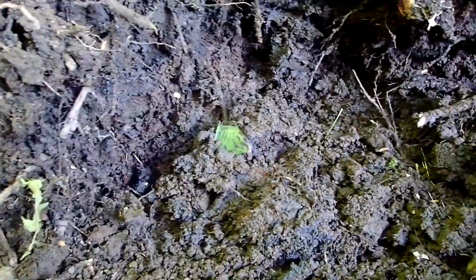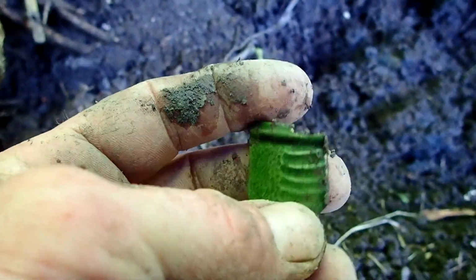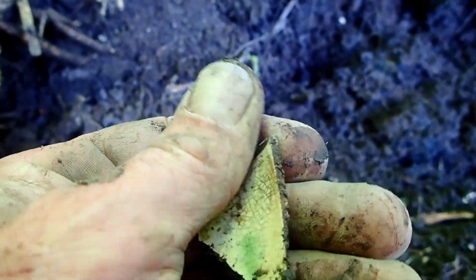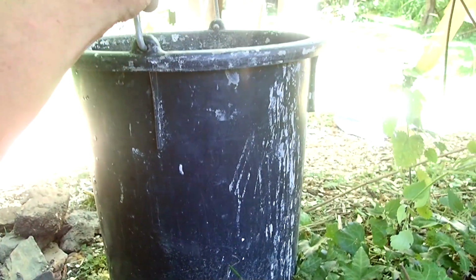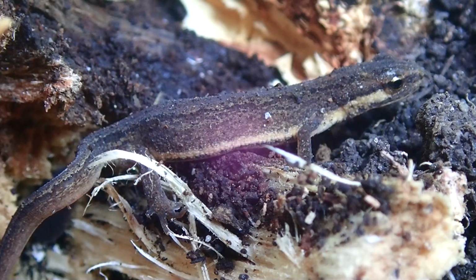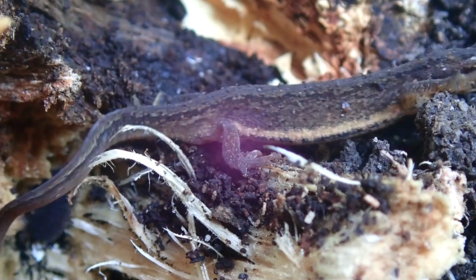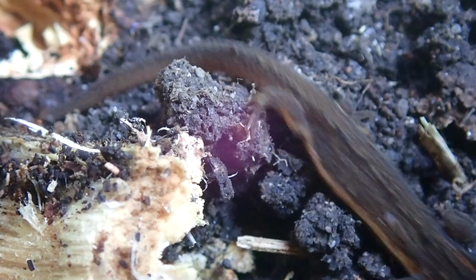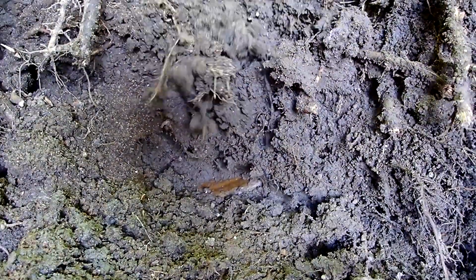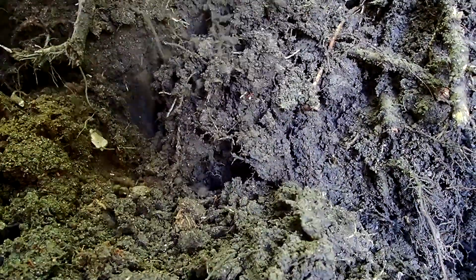There we go, my first real good shard. And I found more of these. Beautiful green with some design on it. Probably from a cup, something like that. For now, I'll just put it. Found another one. Like I said, really tough digging. Not making progress very quick, but now we're getting shards out.